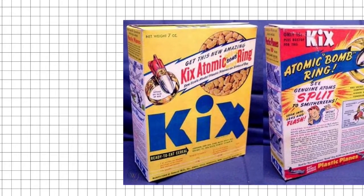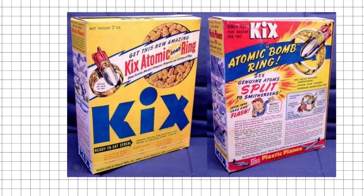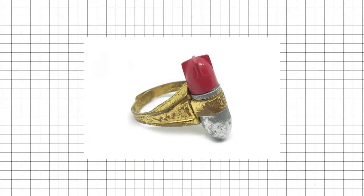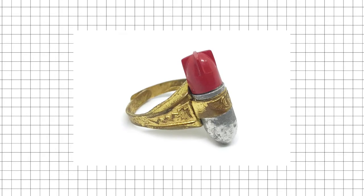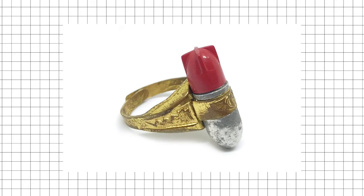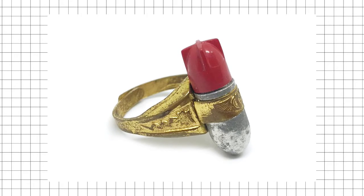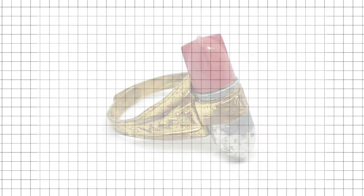When you opened a hidden compartment on the atomic ring in a dark room, you could see flashes of light. That's because teeny bits of polonium-210, a radioisotope, were hitting the ring's zinc sulfide coating and causing tiny sparks. Yep, there were traces of radioactive material in this cereal box prize. And even though the polonium-210 only stayed radioactive for 140 days, that also meant that the flashes of light only worked for about 6 months from the time the ring was manufactured.